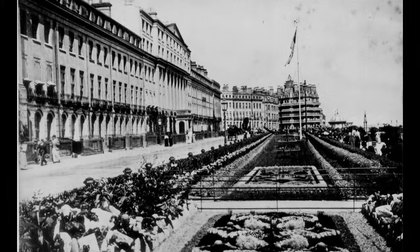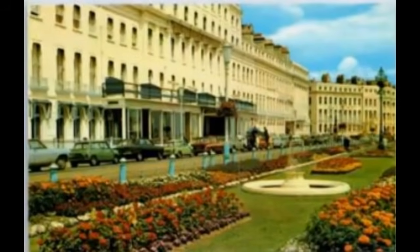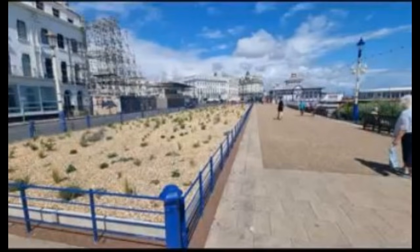Continuing west, we view the Carpet Gardens and the Burlington Hotel. The hotel originally formed of 19 terrace houses, converted into the hotel we see today, and the Carpet Gardens in all their vivid colour and the fountains to what we have in 2025.